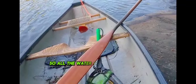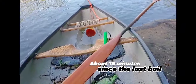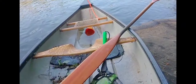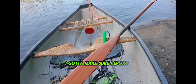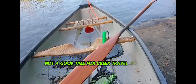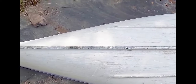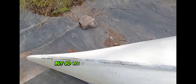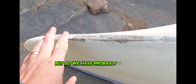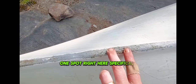All the water collected, plus one baling. So when I get to the next camp, I gotta make sure I epoxy it. Not a good time for creek travel and lining. My boat's definitely seen better days. It's been well used. But so we have probably two spots. So one spot's right here specifically.